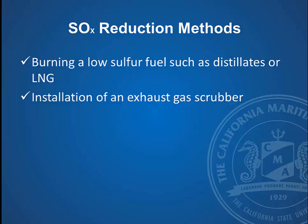And this is a primary concern as far as acid rain, which changes the pH both of our lakes and on the land. And the primary way that you get rid of it typically is you burn a low sulfur fuel. And this is what we've been doing, specifically in California, for a long period of time.